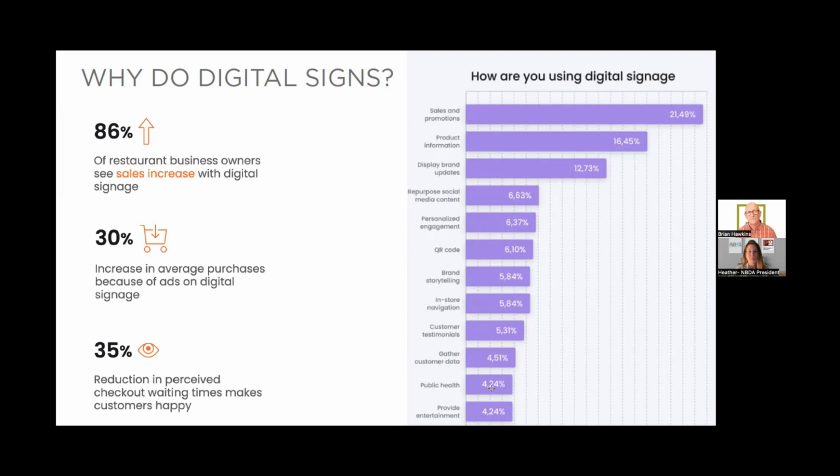Public health, if let's say we had a global pandemic or something, and you needed to, I know that wouldn't ever happen, but let's say you needed to communicate something about public health, you could do it that way. And then the last one on the list, interestingly, is to provide entertainment. There's all these great reasons, and then entertainment is also on the list. I just feel like there's a lot of value in this.